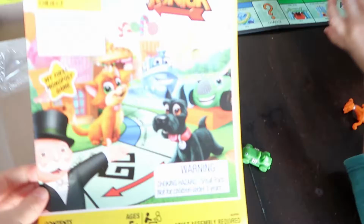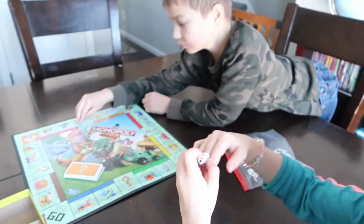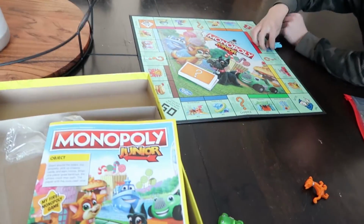Alright, so we are going to play a game of Monopoly Junior. This is actually my first time ever playing Monopoly Junior, so I have to read the directions here. But yeah, we're gonna play a little game, and then after that, we'll do some art.